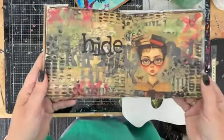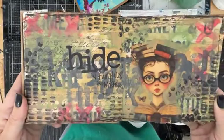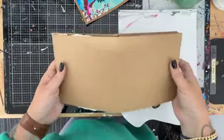Oh, here's a page that I created. Look at that, this is a little something I whipped up yesterday. Bit grungy, which I quite like. That's using our new collage paper. And I thought I would just do another one here.